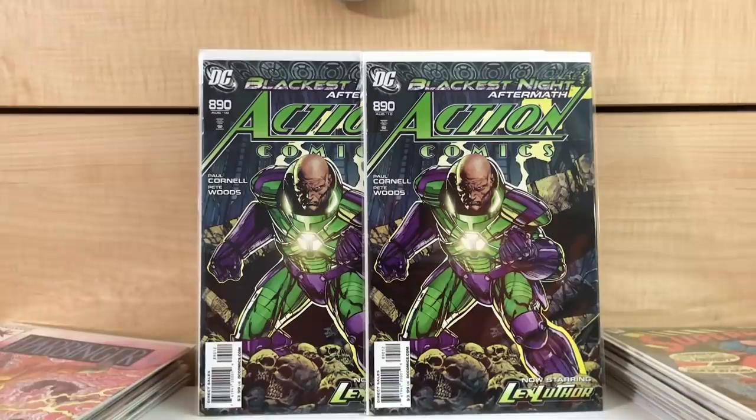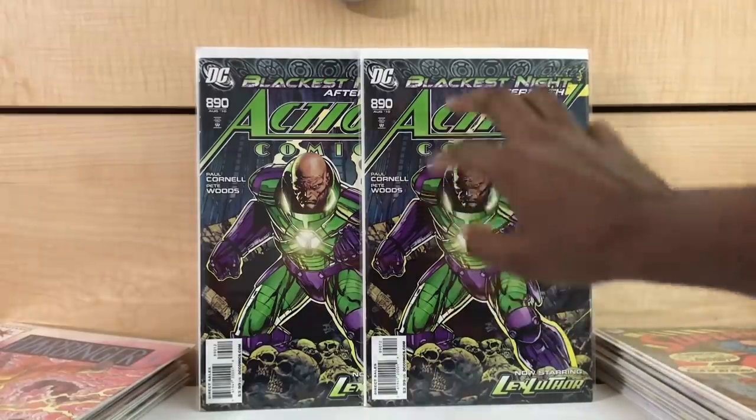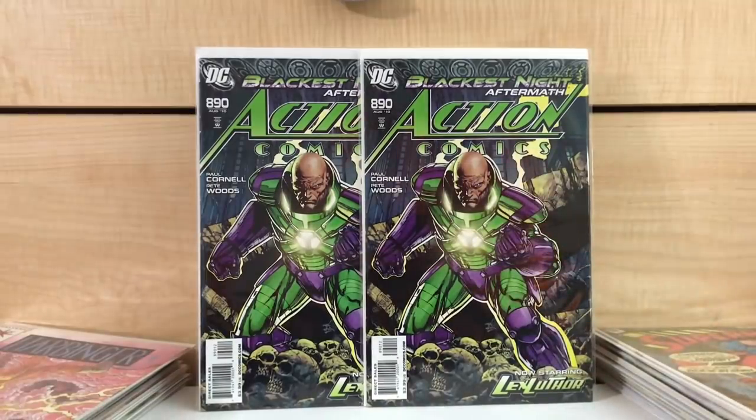This is Action Comics number 890. This is the second print variant. Now if you look up the first print of Action Comics 890, you'll see a bunch of effects going on, so that Lex Luthor's power suit is basically all covered up. You really can't see it. But I like this cover a hell of a whole lot better. It just kind of caught my eye, so I figured I'd pick it up. These were either cover price or close to cover price. I took a chance on these because I really couldn't find out too much info on the second print for Action Comics 890, but I really dig the cover on it. But like I said, that's usually my honey hole.